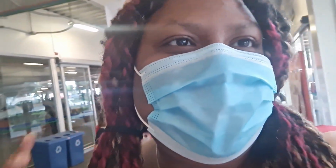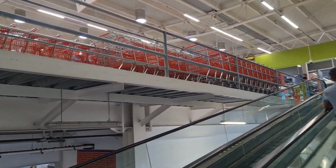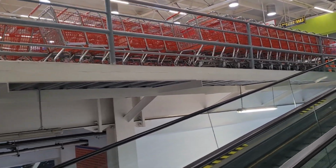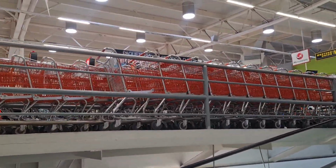So we are going to Chedraui, which is like my favorite store in Mexico. We're just going to go shopping for some food, and then we'll probably just take a taxi back. So let me show you. This place is humongous. If you live in Mexico, you all know about Chedraui. And if I'm saying it wrong, I apologize in advance.